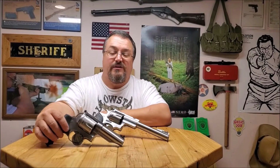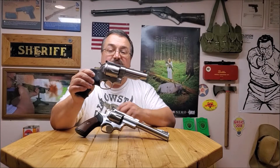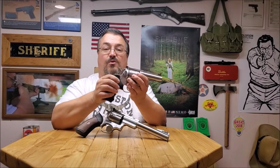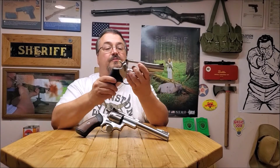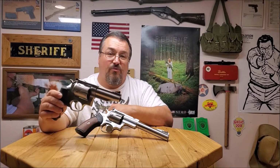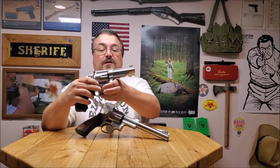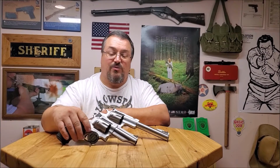Anyway, Ruger brought this out, I said, in 1987, to kind of take over the place of the Redhawk. However, it never really did take the place of the Redhawk. They are still making the Redhawk today. Now, this one's in 45 Colt, but this one was made to handle 44 Magnum. So there are 44 Magnum Super Redhawks out there.